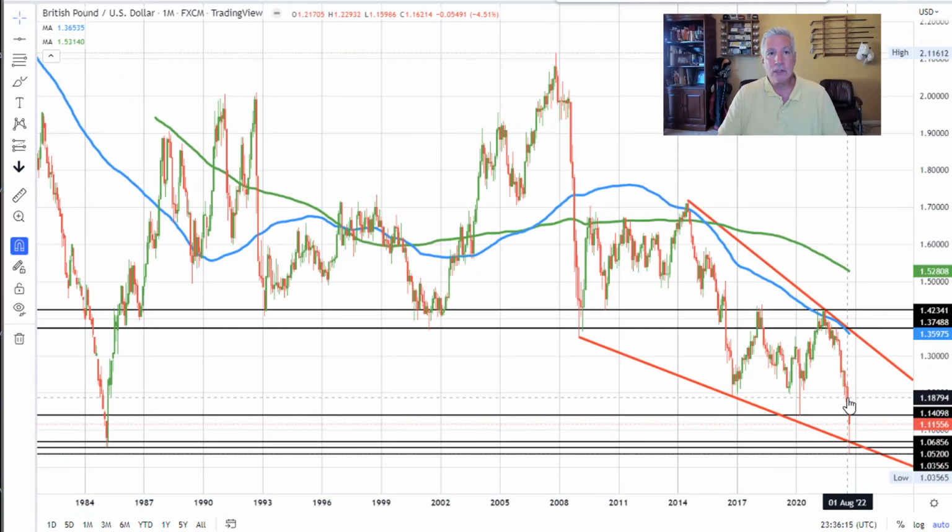Looking at the monthly chart of the sterling versus US dollar, the year started with the pair near the 1.3597 level, and the price low this week reached all the way down to a low of 1.03565. That's about a 28% or so decline in the pound versus US dollar. Granted, they probably deserve it.